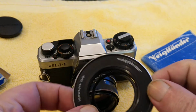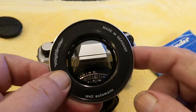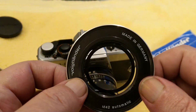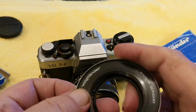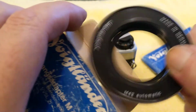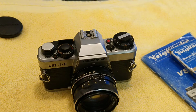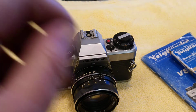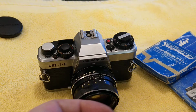And this is an adapter. This allows you to use, this is made in Germany, this part M42 automatic. So this enables you to use M42 mount lenses on the camera. I'd imagine that's stop down metering only. It's not going to be full aperture metering. And he also sent me a strap. I don't use straps, but yeah, he sent me a strap with it.